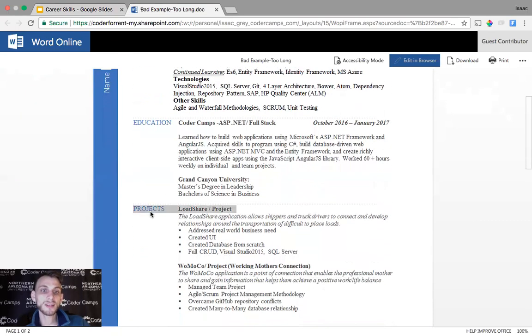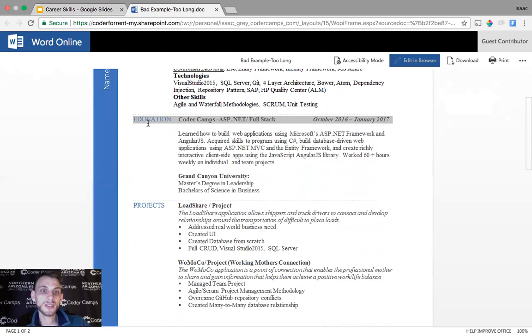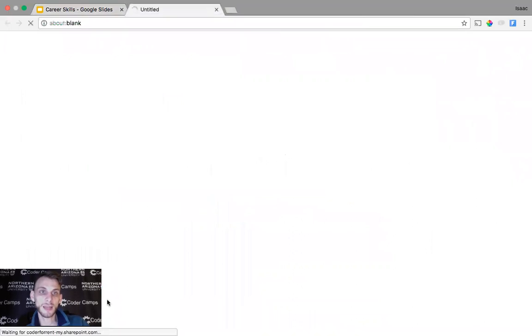However, they put their projects down here at the bottom half of the resume, and they put education before that. Although the education does add value to you, projects add even more value. The reason is because you can say you studied at every university in the world, but at the end of the day, unless you have some actual projects to show for it, it really doesn't hold a lot of weight. That's why we encourage you to put projects before education, and make sure it's at the top half here. So now we've seen an example of a bad resume. Let's take a look at an example of a good resume.